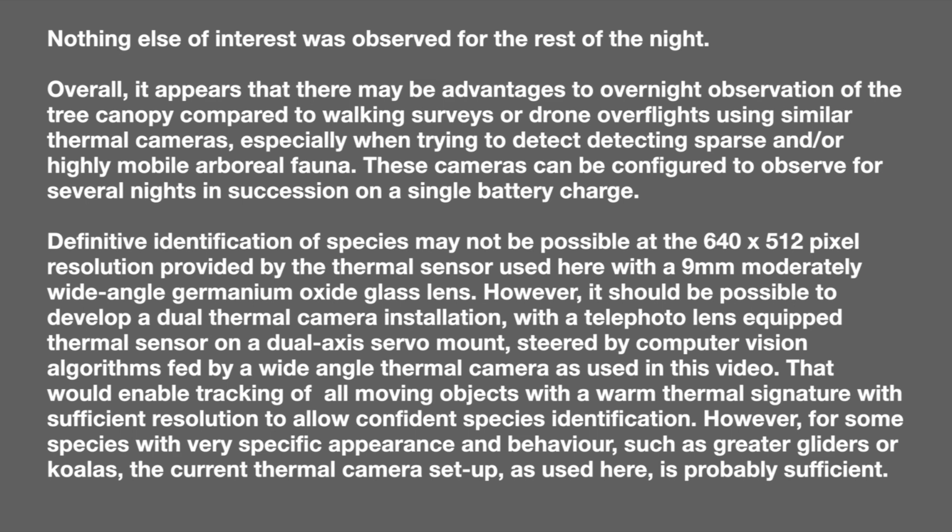Overall, it appears that there may be advantages to overnight observation of the tree canopy compared to walking surveys or drone overflights using similar thermal cameras, especially when trying to detect sparse and/or highly mobile arboreal fauna. These cameras can be configured to observe for several nights in succession on a single battery charge if required.